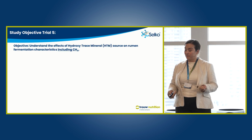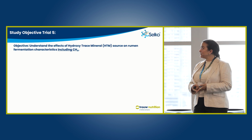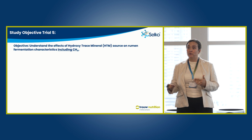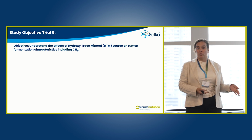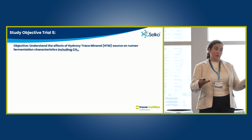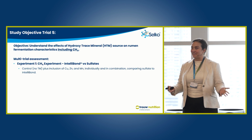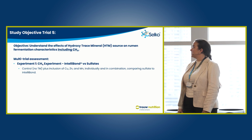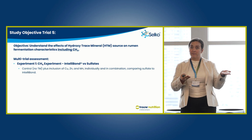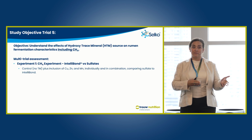And in our most recent Fermentrix trial, we wanted to understand how it affects fermentation characteristics, including methane. So that data had not been pulled from the system previously. So we basically had to repeat the trials in order to gather that data. For that, we again did a couple of experiments that I all lumped into trial 5. The methane experiment of Intellibond, the straights, and in combination, so copper, zinc, and manganese, and then a combination of copper, zinc, and manganese for Intellibond versus sulfate.